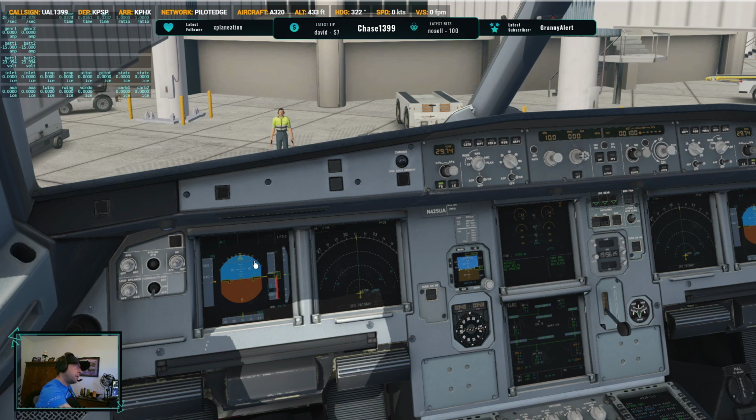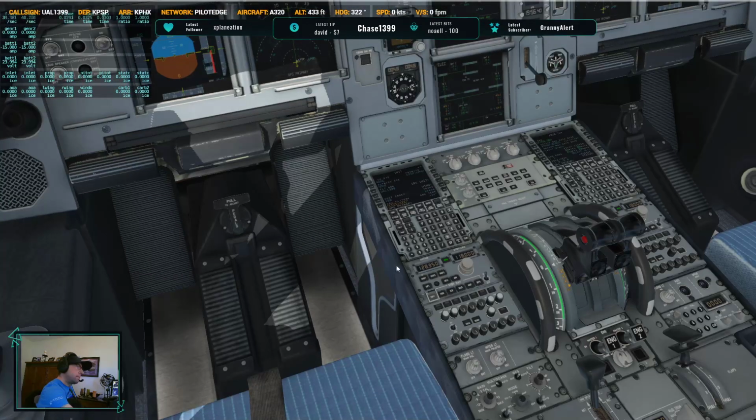All right, so I got the altimeter 4,000. But no, it's 440. Palm Springs has an altitude of 476, so that matches. So let's get our clearance.